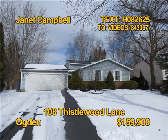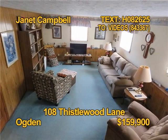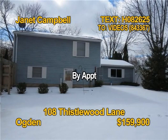You can walk to a canal path from the split-level home on a nice deep lot in Ogden. A forced air electric furnace was installed in 2018. The house includes a full finished basement. The eat-in kitchen includes a dishwasher and refrigerator. You'll find 3 bedrooms, 1 full bath, and 1 half bath in this home. Janet Campbell shows 108 Thistlewood Lane by appointment only.